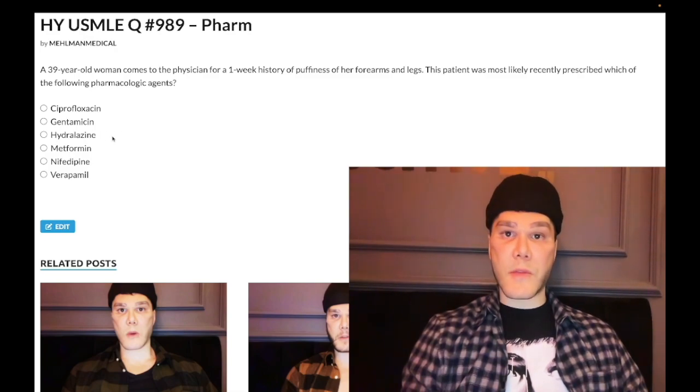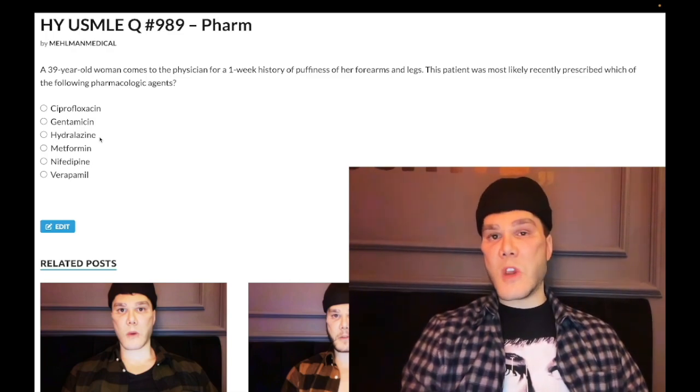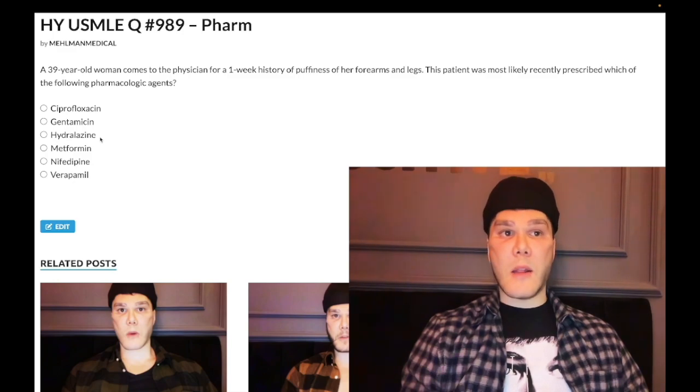Choice C, hydralazine, wrong answer. Pretty low yield drug for USMLE actually, but you should know that this dilates arterioles. It has a slightly weird mechanism of action where it affects calcium currents. It's not a calcium channel blocker, but USMLE wants you to know that it merely dilates arterioles and that heart rate could increase to compensate.